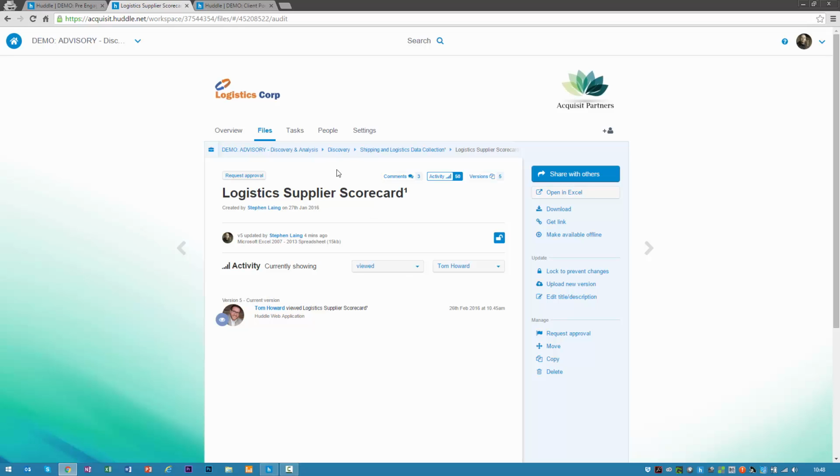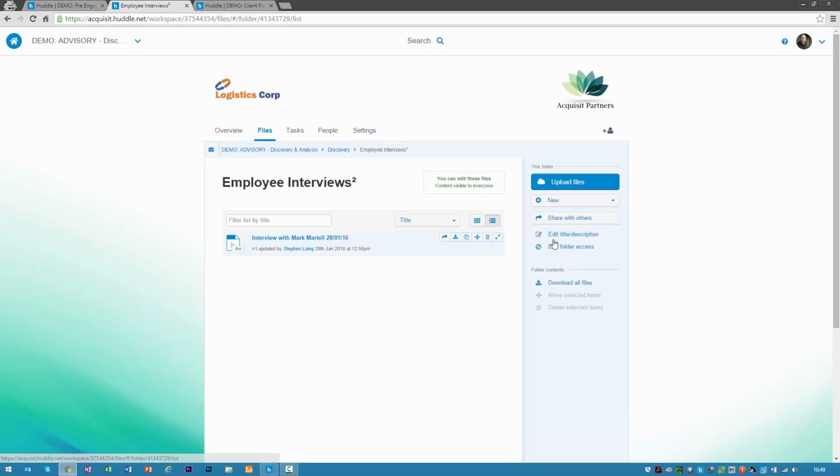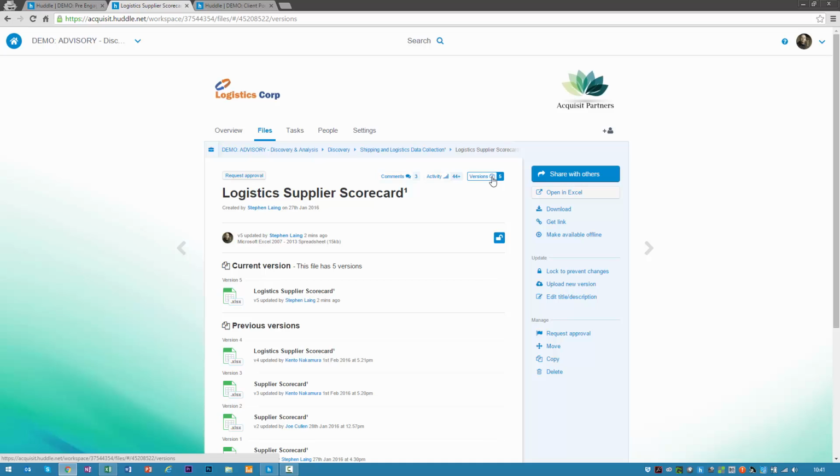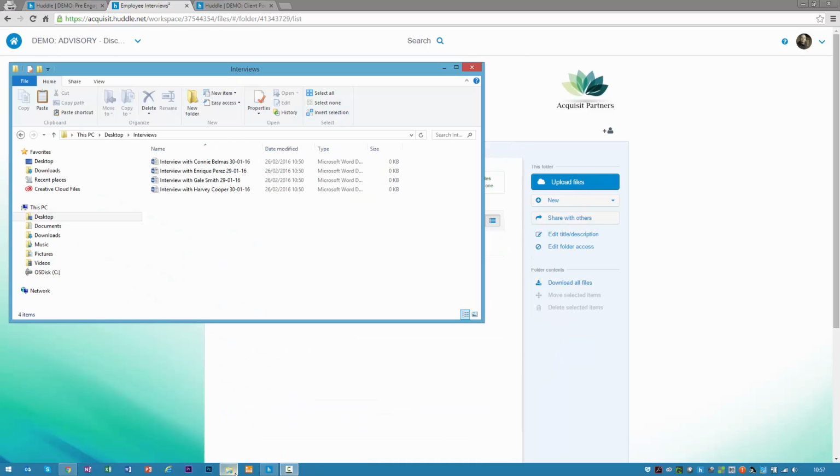For situations where multiple documents need to be uploaded, a series of interview notes perhaps, Huddle has a number of convenient options for adding new files right from your desktop. One way is to simply select the files on the desktop and drag them onto the Huddle page in the browser.